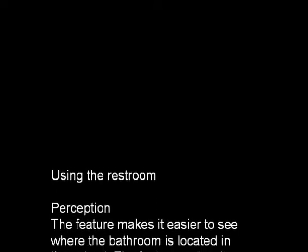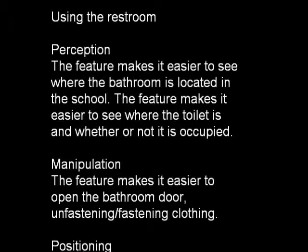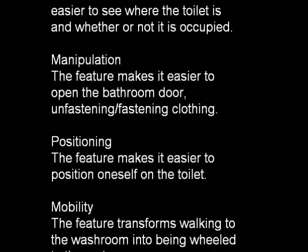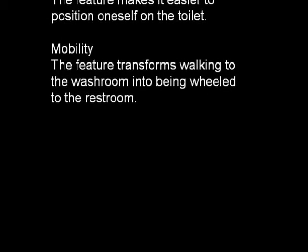Using the restroom. The feature makes it easier to see where the bathroom is located in the school. The feature makes it easier to see where the toilet is and whether or not it is occupied. The feature makes it easier to open the bathroom door, unfastening and fastening clothing. The feature makes it easier to position oneself on the toilet. The feature transforms walking to the washroom into being wheeled to the restroom.